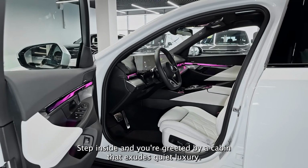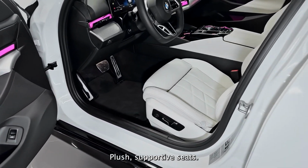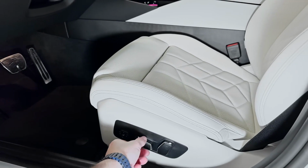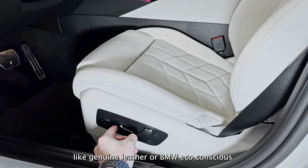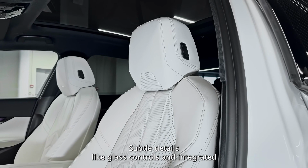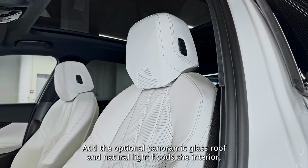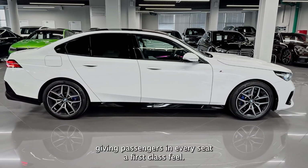Step inside, and you're greeted by a cabin that exudes quiet luxury. Plush supportive seats, heated, ventilated, and even massaging if you choose the luxury seating package, are ideal for long drives or daily commutes. Materials are top tier, with options like genuine leather or BMW's eco-conscious Veganza upholstery. Subtle details like glass controls and integrated climate vents elevate the vibe without overdoing it. Add the optional panoramic glass roof, and natural light floods the interior, giving passengers in every seat a first-class feel.